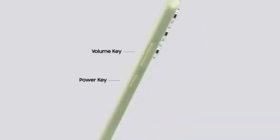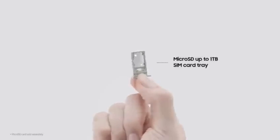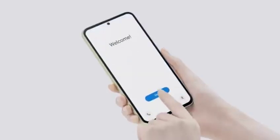The Samsung Galaxy A54 has one of the best-looking screens on a phone at this price point. It's a bright, colorful 6.4-inch Super AMOLED panel with FHD Plus resolution, 120 Hz refresh rate, and 1000 nits maximum brightness, which represents a significant improvement over its predecessor.